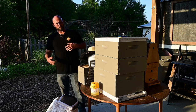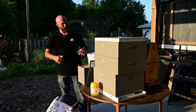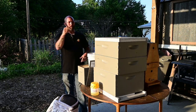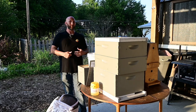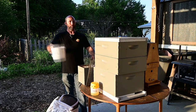Feeding, I mentioned feeding, so the equipment required to do that is either one of those entrance feeders. You've got to have one of those. Another option, and I'll show you guys when you come up, is a feeder frame that sits down inside. You have to pop your hive open, fill it up with sugar water, or a mixture of that and corn syrup. Or you can use what we do.